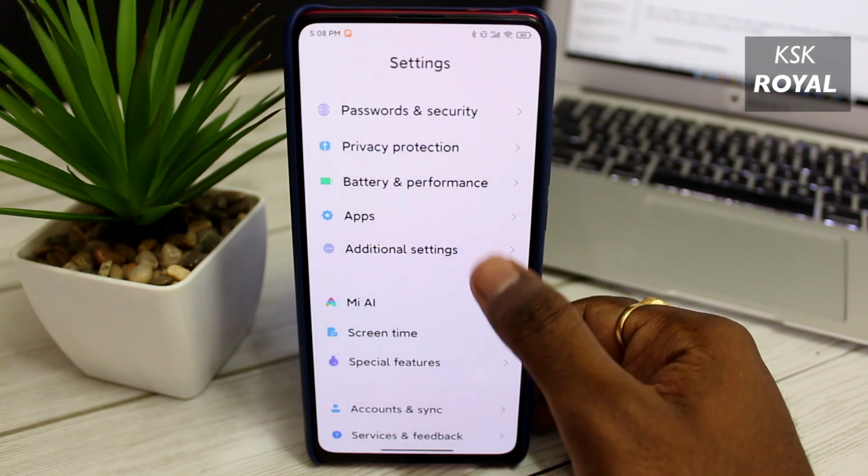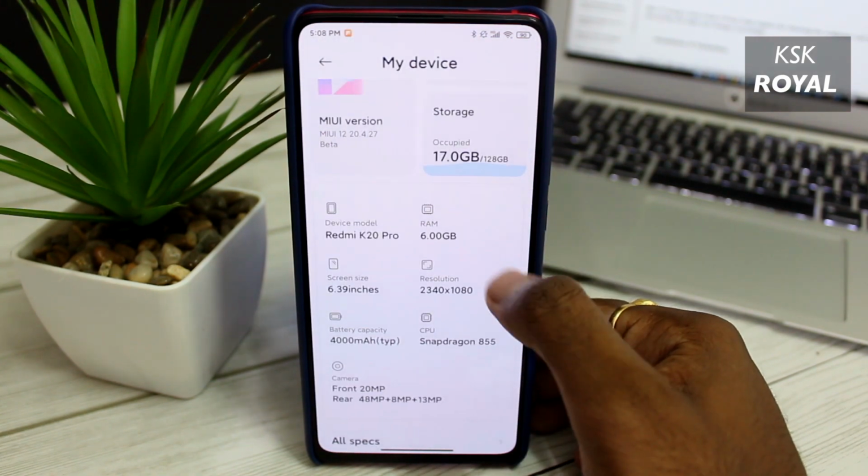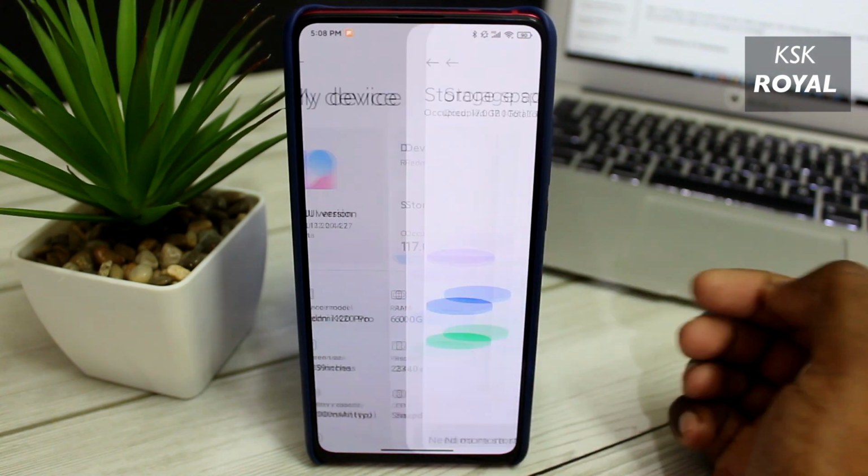Now, MIUI 12 is one of the biggest major updates of MIUI. This update brings tons of changes to the system that is visually astounding.